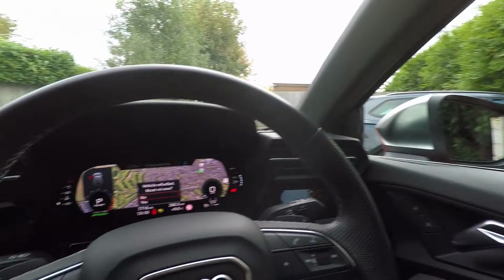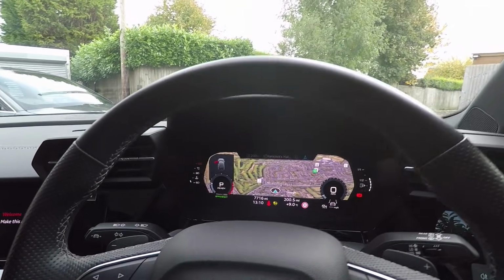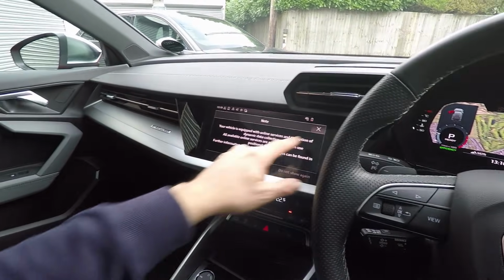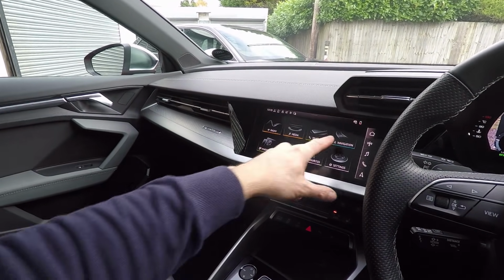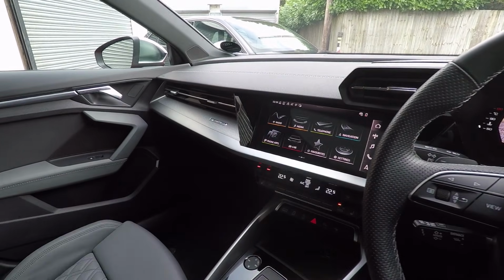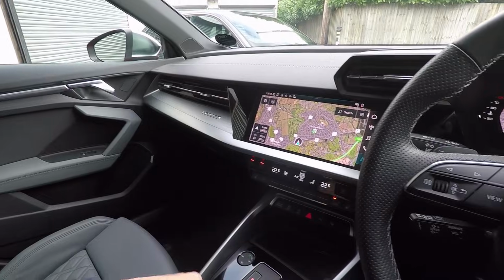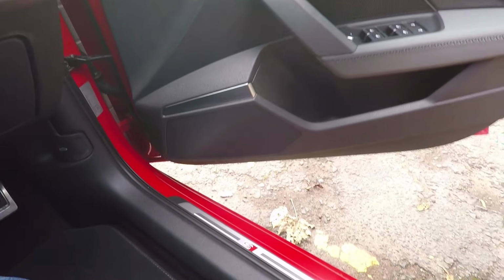The virtual cockpit doesn't really seem to move things on. I'm sure it's done something. It's probably maybe higher resolution. This screen's definitely a step up. I know some people prefer the MMI, but this is just so easy to use, and it's in a great position just here. So yeah, it's got Google Maps as well. Stainless pedals. I think the sill covers are illuminated.